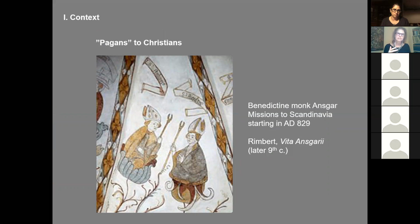And that's this: what happens during the Viking Age is the conversion from paganism to Christianity. Here is a church painting of the monk Ansgar. He's going and proselytizing throughout Scandinavia, which he began doing in the middle of the 9th century. He had permission from the Pope, and Ansgar was eventually the Bishop of Hamburg.